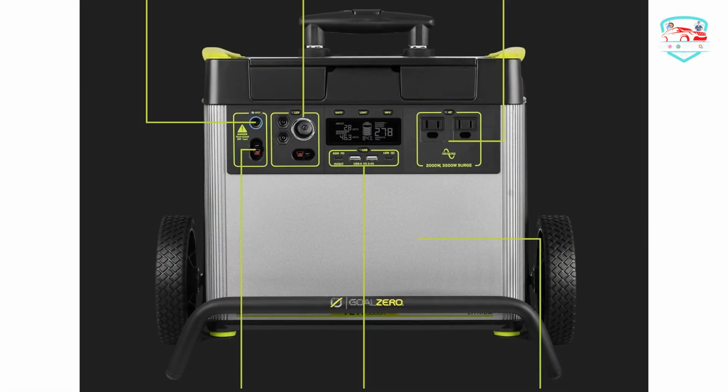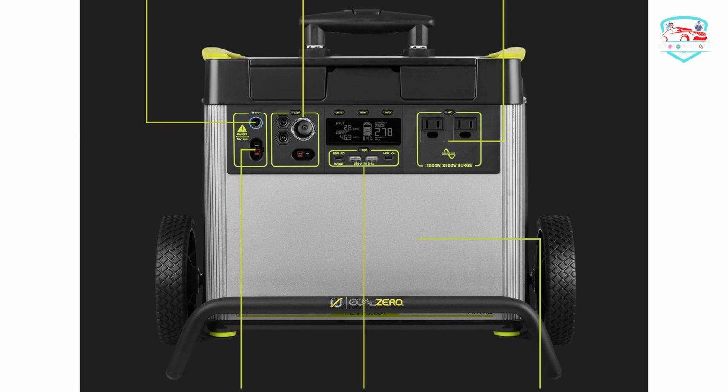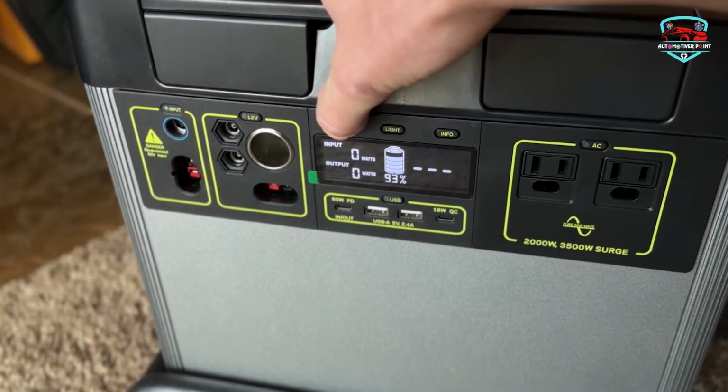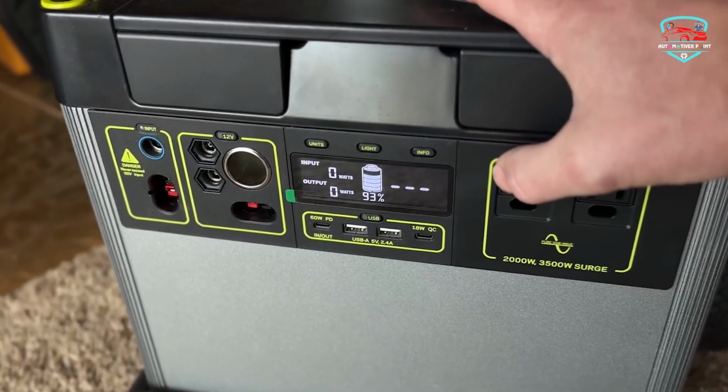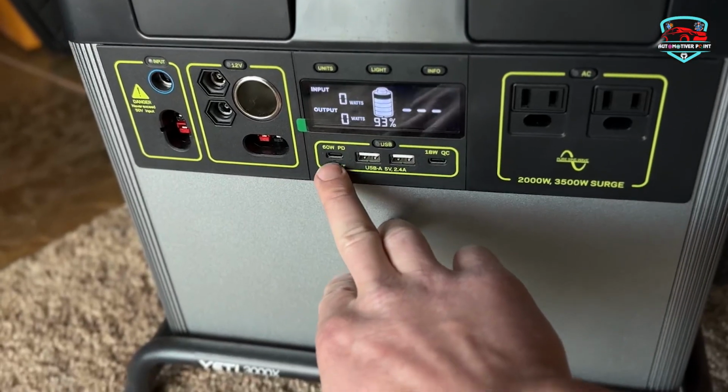Next is Light. On other power stations, this button turns on an actual light, which is useful if you're trying to see what you're doing in the evening hours. The Goal Zero, however, does not have a built-in light. This button turns on and off the display screen showing the power supply. The info button only seemed to turn on the display, not off. It was unclear what other use this was meant to have.